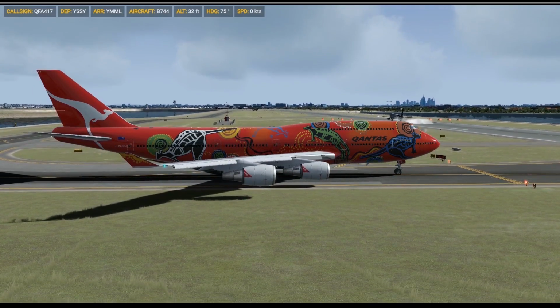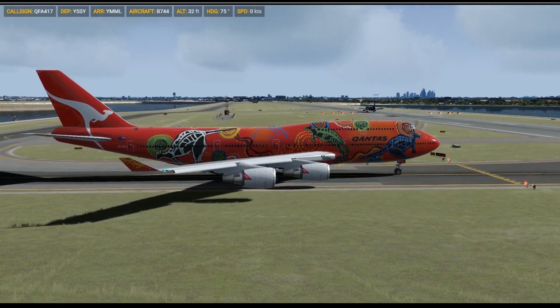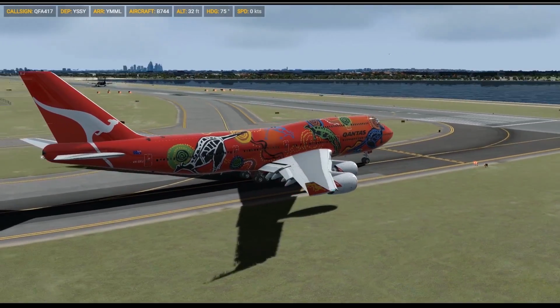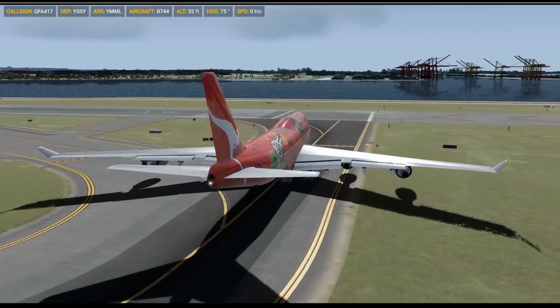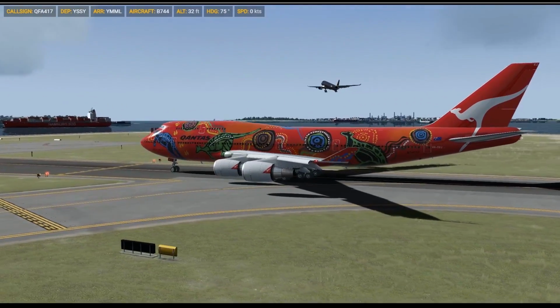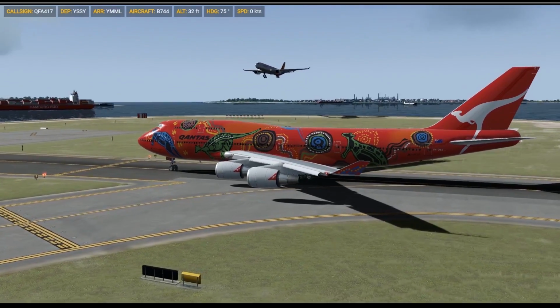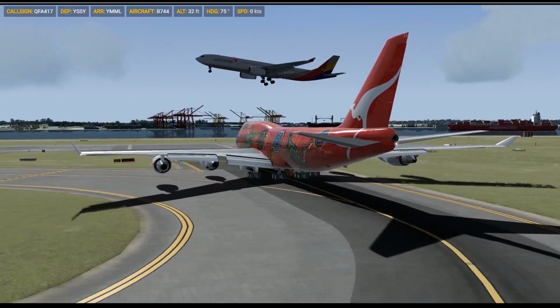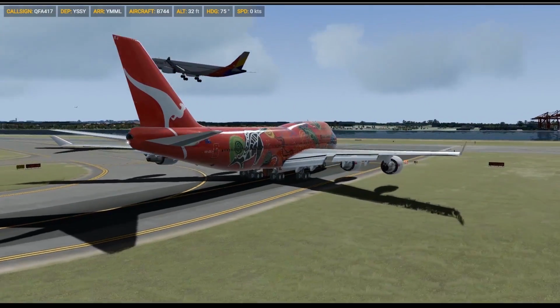Air New Zealand. Nice touchdown there. And it looks like Air Canada is probably going to go around, or Asiana is probably going around. There he goes.